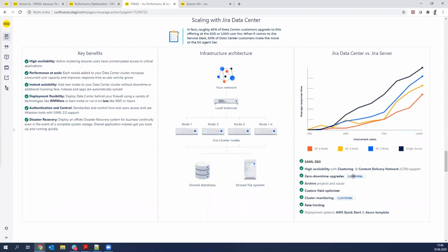So you can just shut down one node and start the upgrade procedure while the people are running on different nodes. So you can upgrade each node at a time. And after you have upgraded all nodes, you can just run the upgrade process, and this will give your users a new Jira version as well, right?